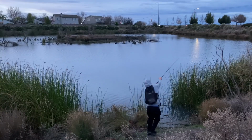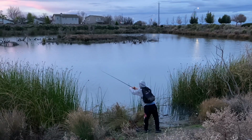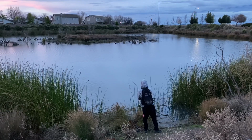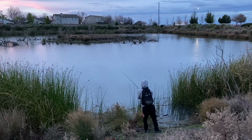Here we go. Day two. Same technique, same location, different conditions. Using a baitcasting setup with the NED rig. Now let's go to work. An hour and a half. See what I could do.